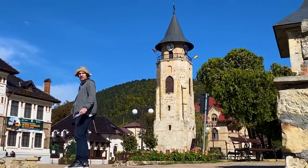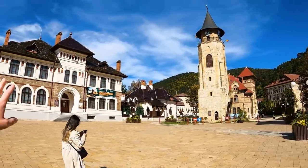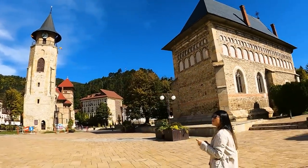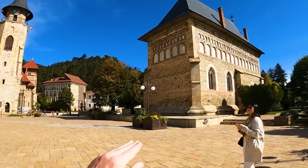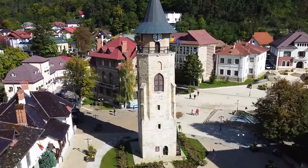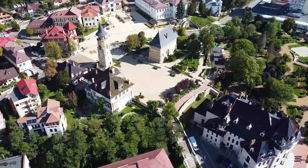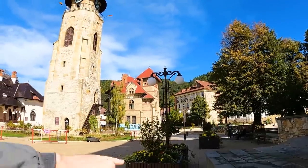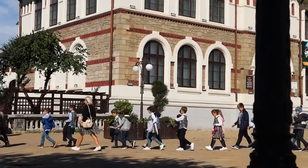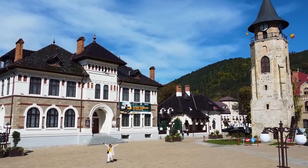All right, so we've made it to the historic old town here in Piatra Neamt, which is quite a bit smaller than a lot of the historic old towns we've been to on our road trip. But keep in mind that there are about 100,000 people living in Piatra Neamt. So as far as small towns go, it's a pretty small town. Now, this tower is called Stefan the Great Tower, built in the year 1499.